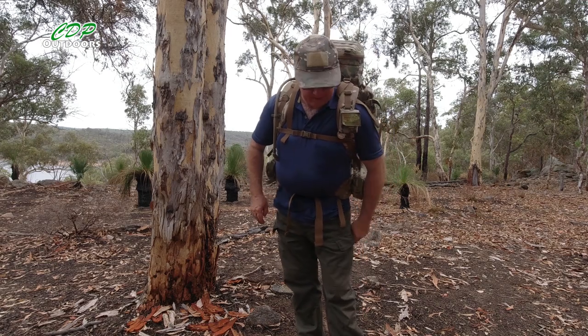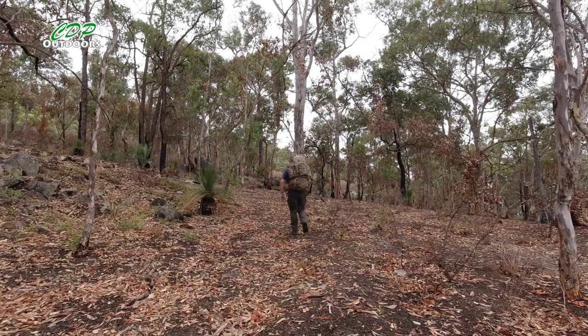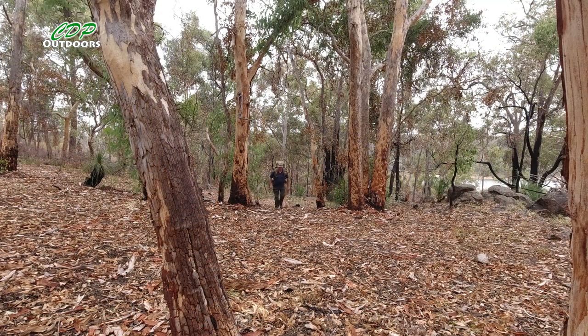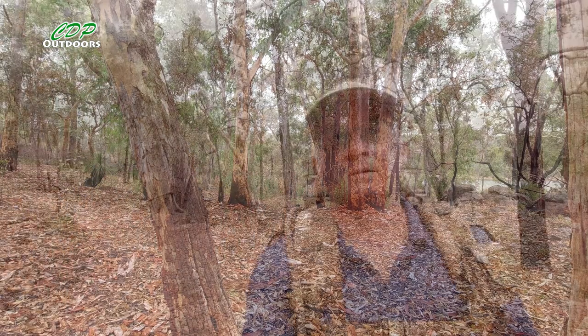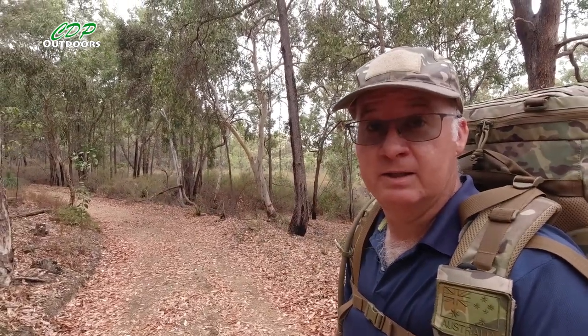Let's head back up onto the track. On the track now. So the next time we come up, we'll head up the track there. I think it goes up and it comes back down all the way to the water's edge. But now we're heading up that way. There you go.